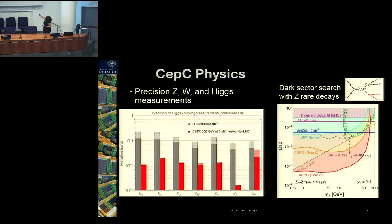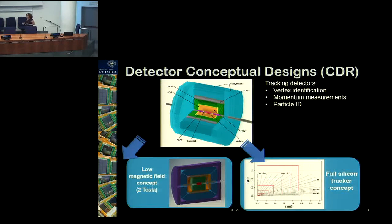for example, rare decays. You can see here that if you have another scalar particle that mixes with the Higgs boson with a coupling alpha, and as a function of the mass of this scalar particle, you can see what the improvement is with respect to what you have now at the LHC once you will have this kind of machine. So this is absolutely beautiful. And to do this beautiful physics, you need a beautiful detector.